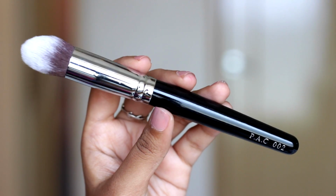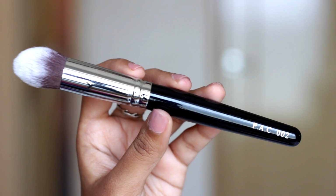So this brush is the PAC 002 and it just says flawlessly me. It's a pretty dense brush, but it's also slightly round shape. I think I could use it for concealer or even setting concealer in places like my under eye area or something. The next brush is the PAC 305 contouring brush.